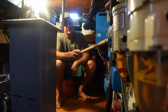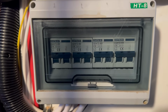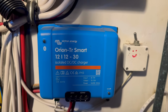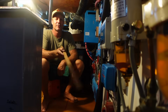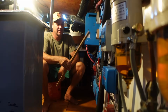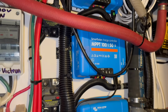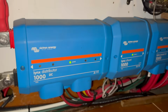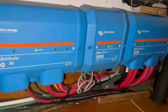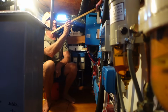So along here we have solar control switches so we can isolate our solar if we need to. We have a DC to DC charger, 30 amp, which throws the remaining power from our engine to our house bank. Here we have solar charge controllers. We have one for each panel. We have our Victron Lynx power bus bar shunt in the middle here, our Cerbo GX. We have multiple fuses. We have power outlets.